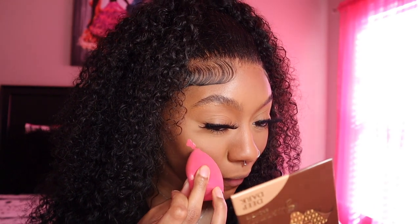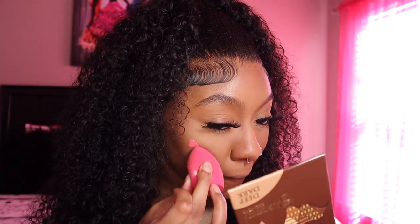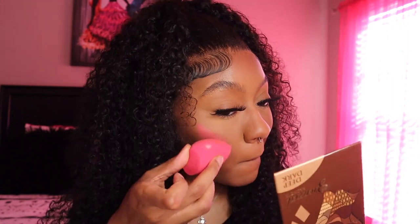That looks like a lot. It's very pigmented. It's very, very pigmented. Oh, that might've been too much. Let's see. I'm gonna go on with a different one to blend this out. Oh. Oh, that was a lot, y'all. Okay, we can save it.